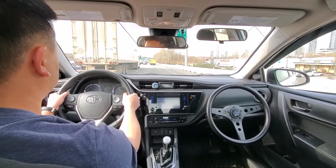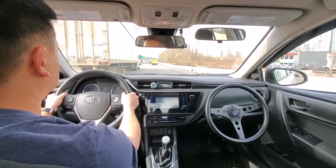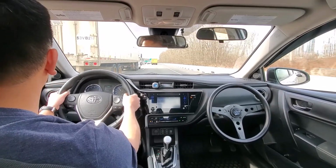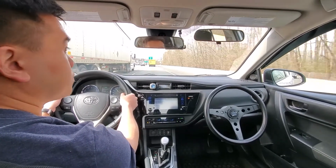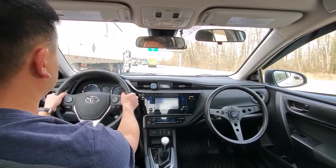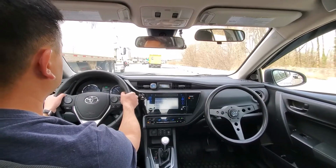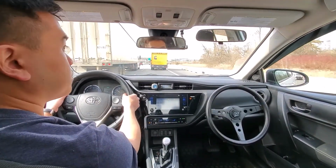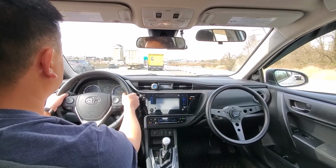So the exit we're heading to is the Wellington Avenue exit. That's coming up. Don't forget to signal as we need to communicate our intentions. Okay, shoulder check.